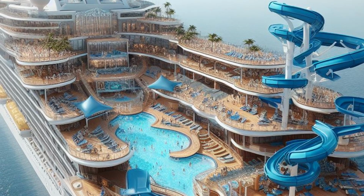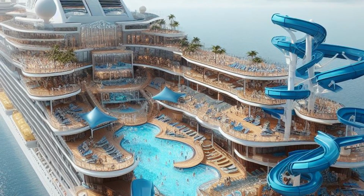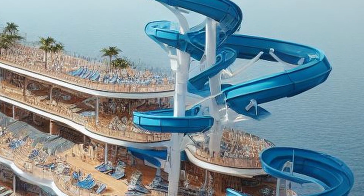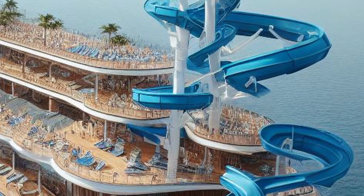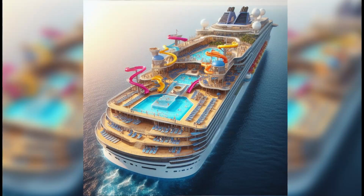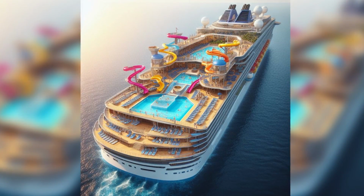Beyond that, we get a massive pool with a multi-level waterfall that I think is a pretty awesome feature. But we also get some crazy water slides that, well, they disappear in the middle of the ride. I'm sure that that is no big deal. Finally, we have one that actually looks almost realistic to me.